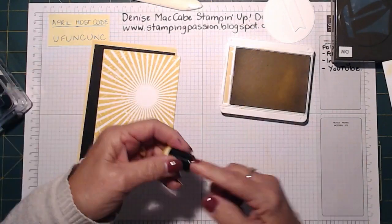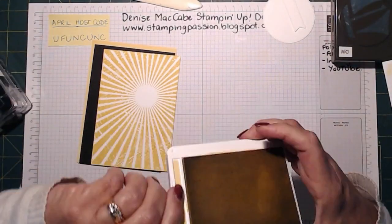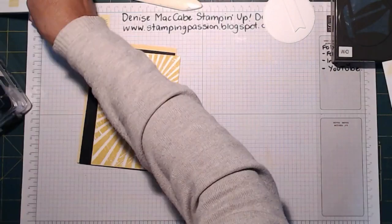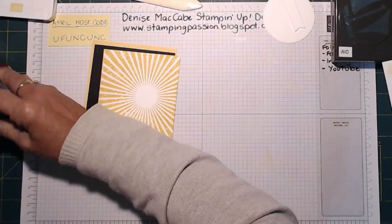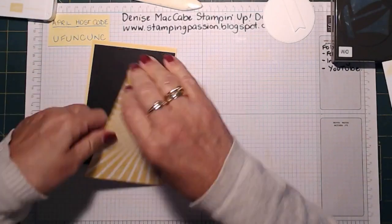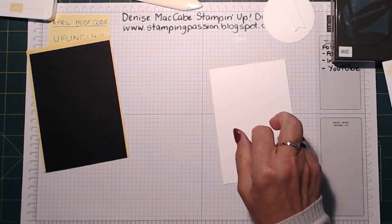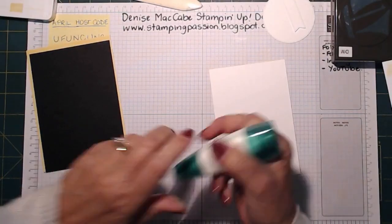Okay, so that's my card front done. So I'm going to put a retiring So Saffron. I quite like So Saffron. I wish it wasn't going, but you know, I'll move on. So let's get my blue.